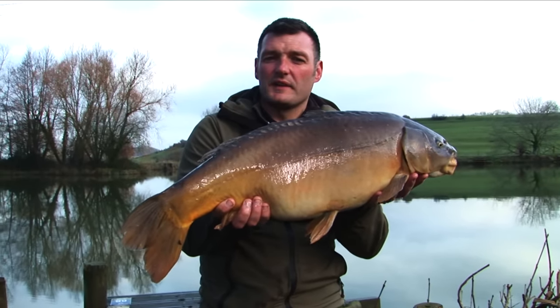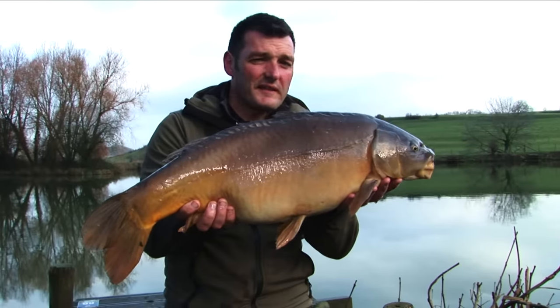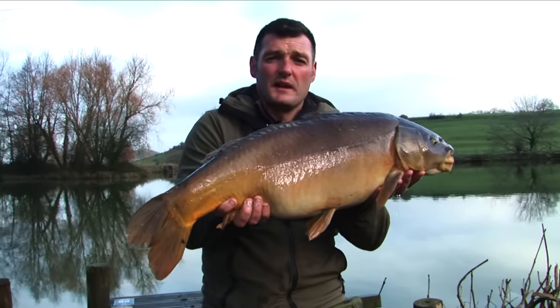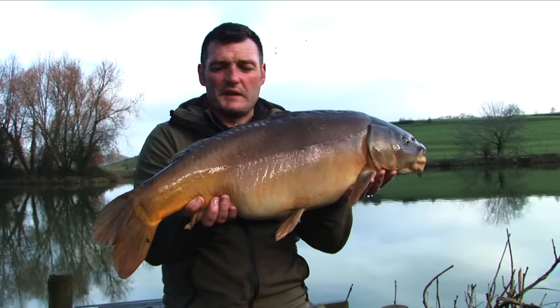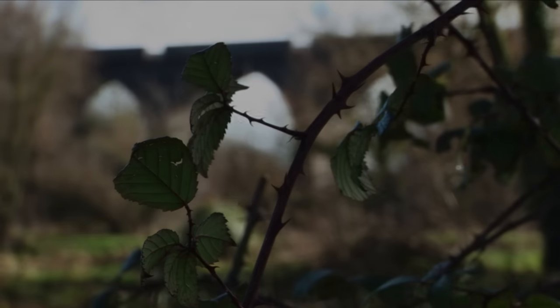In a little over an hour fishing, we've caught four fish now, topped by this, which, make no bones about it, it's February, it's been very, very difficult, particularly down in the southwest, where quite frankly we've not been able to get out, it's been really, really wet. The day's a bit better today, and particularly when we're catching things like this.